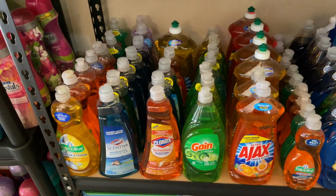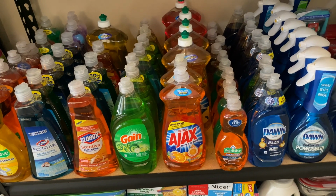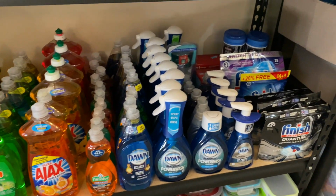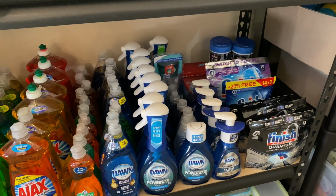So I have the Palmolive over here. I have the Clorox Simply Clean. I have the Gain dish soap. We got Ajax. I have the small bottles of Palmolive. And then I have my absolute favorite, which is the Dawn products.